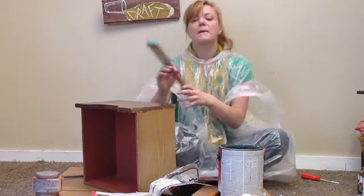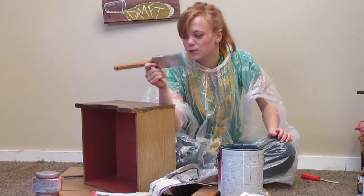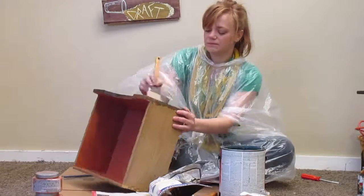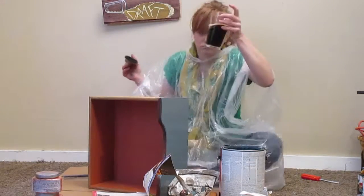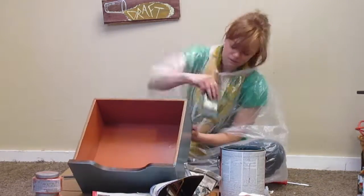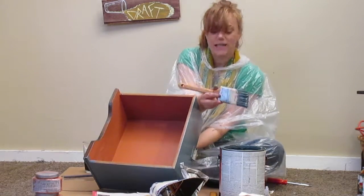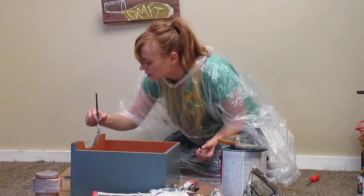I know that Bob Ross would probably be disappointed in me with my brush choosing. I'm just picking whatever one works for me. That's what I'm going to do. Painting and drinking go hand in hand. I'm going to take a smaller brush to get the top.